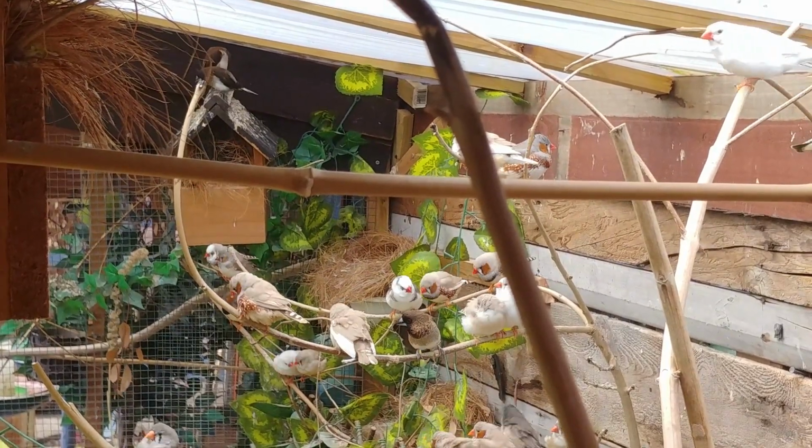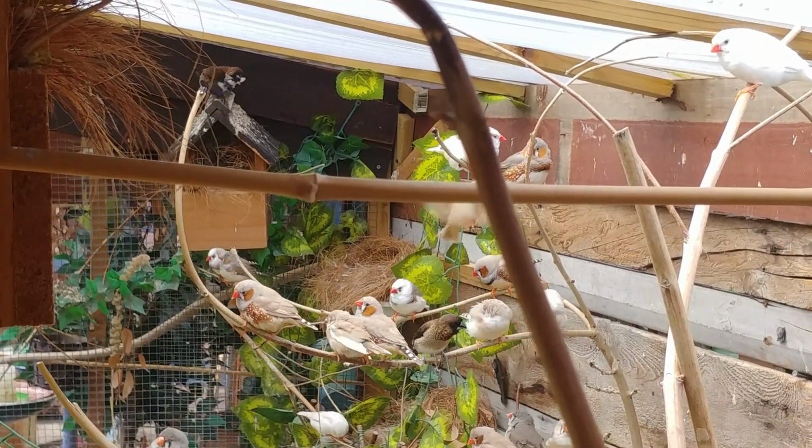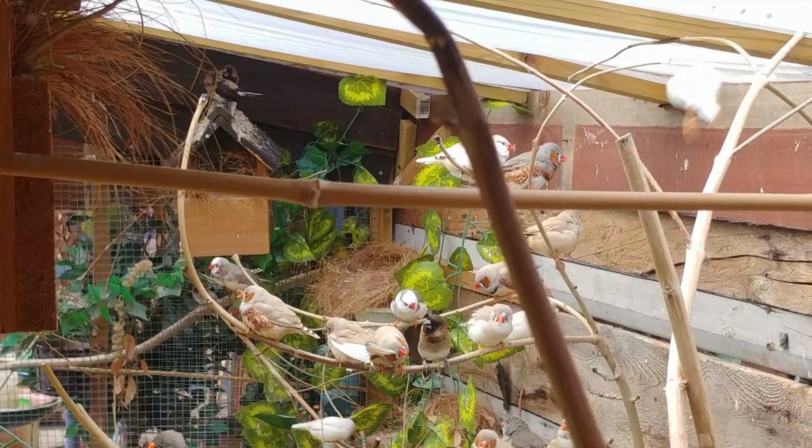So that's the finches cleaned out. And you can see here they're all looking quite happy. A few chicks as well. Got plenty of chicks actually.